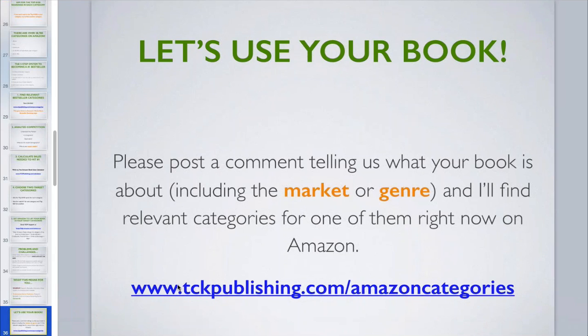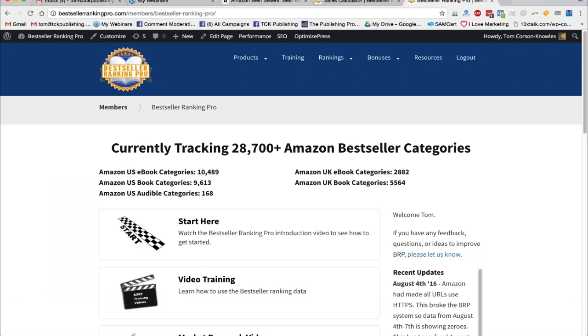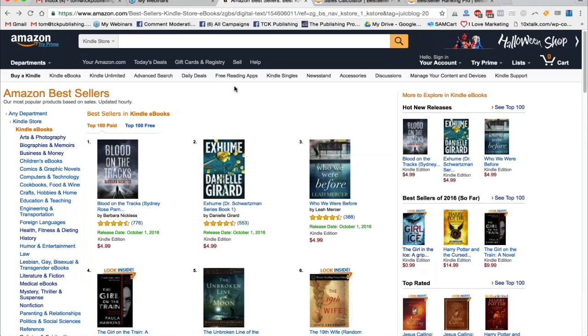So what I'm going to do now is go to this link, tscapepublishing.com/Amazon categories, and that takes us right here to all of the bestseller categories on Amazon. So this is the page on Amazon. We can see all the Amazon bestsellers in the Kindle ebook store. So here it says Kindle ebooks. So we're in the Kindle ebook section of the bestseller categories on Amazon.